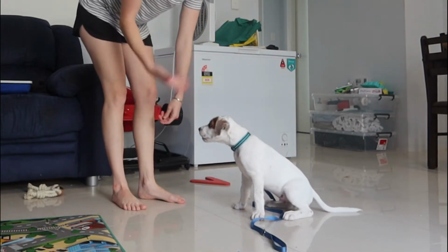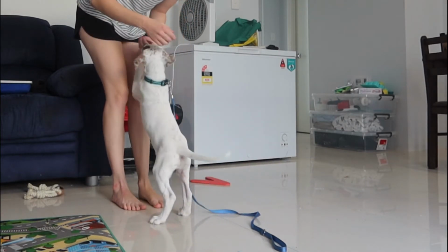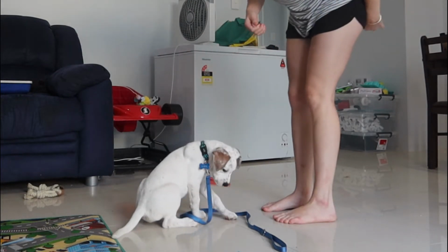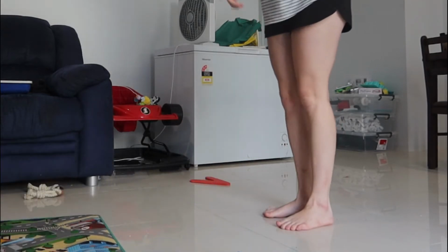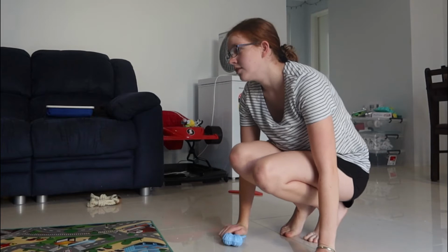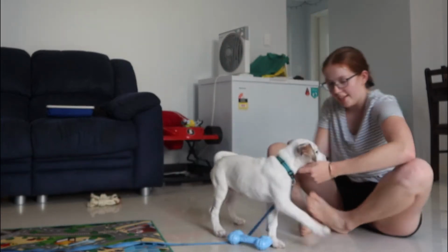He does that naturally, so while he's comfortable doing it, I'm going to encourage it. Beg. Good boy. He was balancing better originally when he started doing it. Now he just wants the treat too much. Now he's run off and I didn't have hold of the lead. Good boy, here. Good boy. Good man.